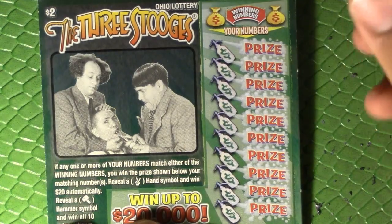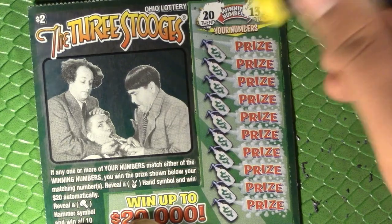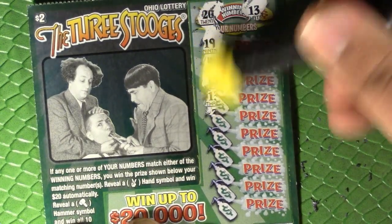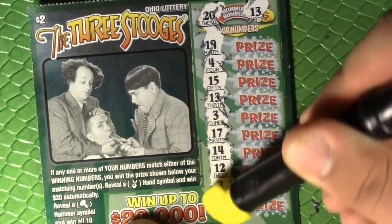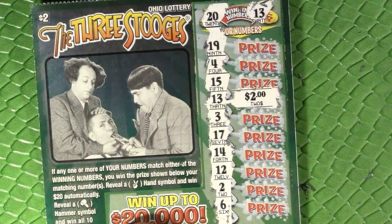I do like the real nice bold numbers. They really stand out from that white background behind there. And I love the multiple artworks on the ticket. There's 5 different arts if you haven't noticed. There are 5 different little pictures. Hey, there's 13 again. We've got a winner. $2. All right. Very nice.